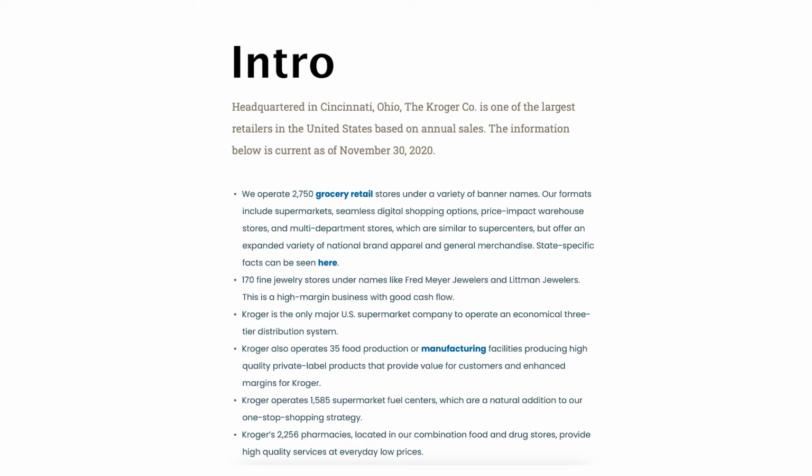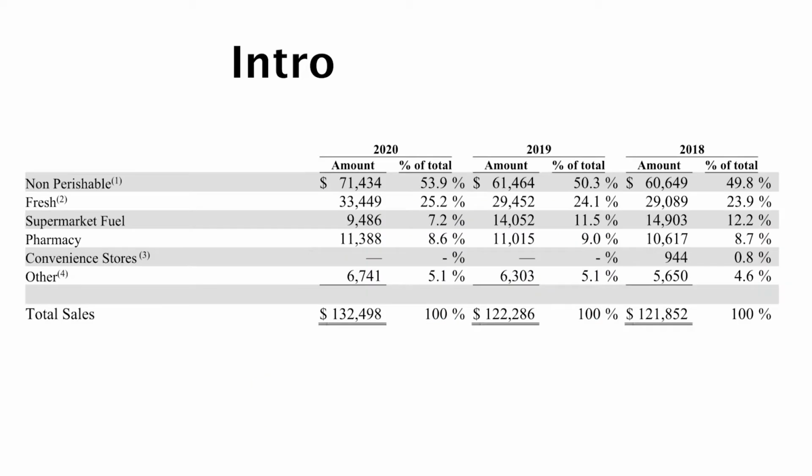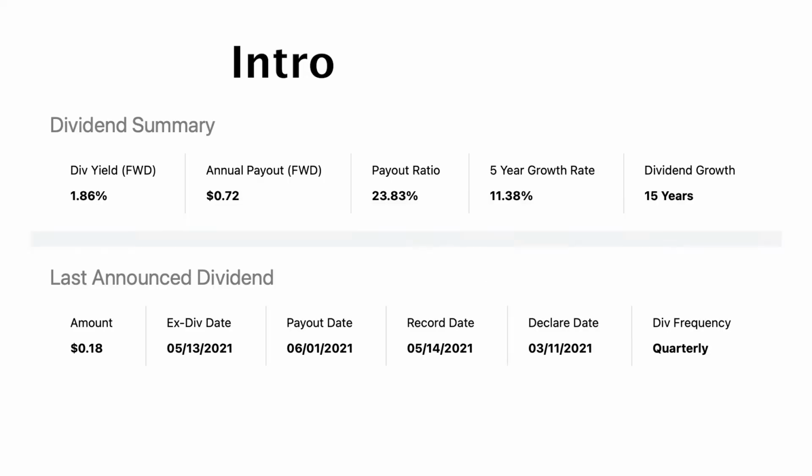Headquartered in Cincinnati, Ohio, the Kroger company is one of the largest retailers in the United States based on annual sales. Kroger operates 2,700 grocery retail stores, including supermarkets, seamless digital shopping options, price impact warehouse stores, and multiple department stores. In this chart, we do see the growth of Kroger per segment. We do see some nice growth per segment, of course with the impact of the coronavirus. Kroger is also known for the dividend. In this chart, we do see a strong dividend scorecard.